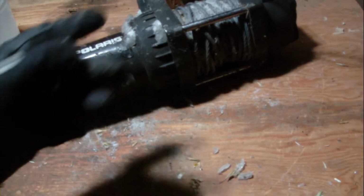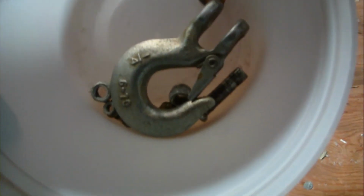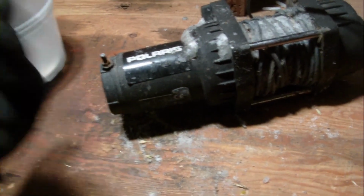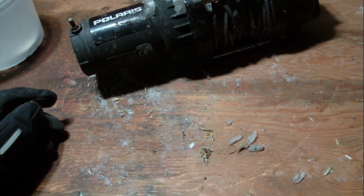I'm just throwing out a random number, $100 for this. But I don't know if I'm going to charge you $100. Probably about $5 or $10 for that if you want it. And the hook, I would hit a $5 or $10. And then all the other little stuff, probably just free, like things that go on here. I'll probably just give them to you for free if you want them. If not, then you can just get your own, right?